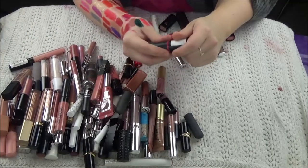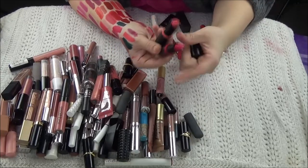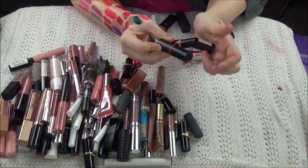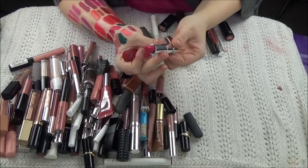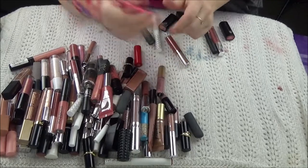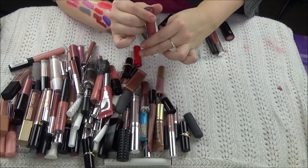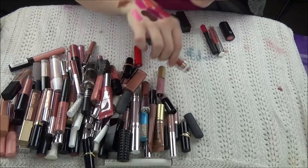Three more Essence. These two are getting older, I know that for sure. I'm going to keep them for now, but that's definitely something I'm going to have to think about. And then I have this one. I got these as a Christmas set. These are so pretty. Anastasia Beverly Hills. I love their liquid lipsticks. This one is in Dazed. Super pretty. This one is, oh, so pretty.